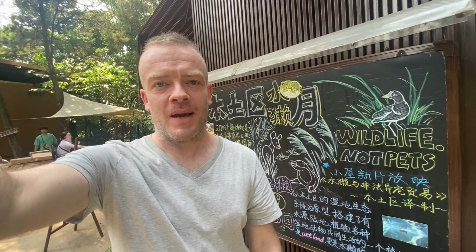Signposts and the animal information boards here are really beautiful. Most of them are hand-drawn or painted, and it really adds to the feel and atmosphere of this place.